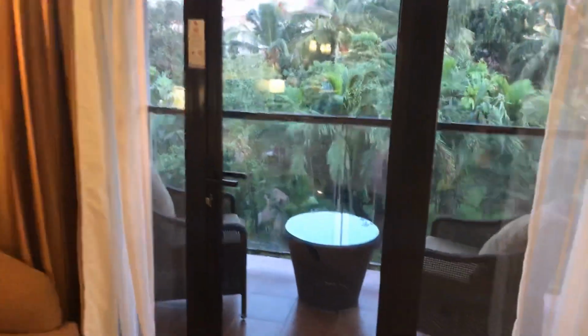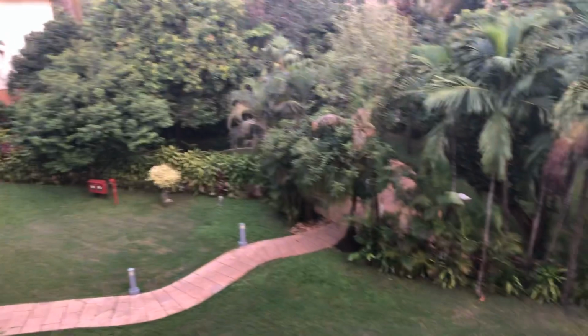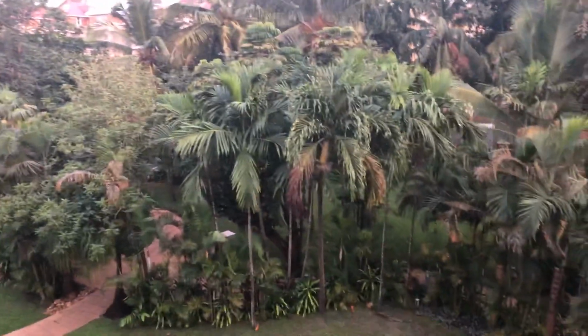Unfortunately though, room 323 does not have a sea view. I'm a business traveller, so I should imagine they give the sea views out to people that are here on holiday, but I still haven't got a bad view. Look at that. Palm trees, I can hear the crickets in the background. The birds are chirping away. And it's just a lovely feel to it. Relaxed. You can certainly de-stress here quite easily.